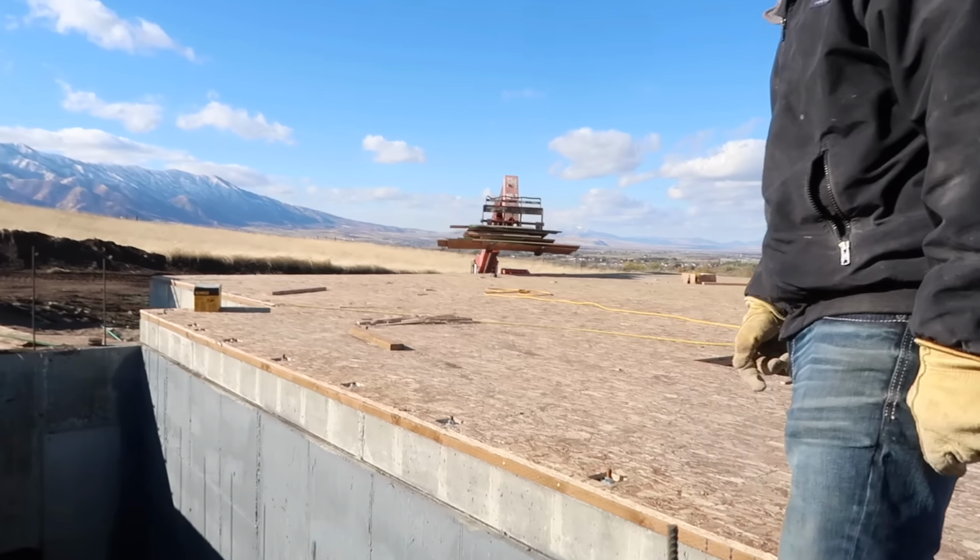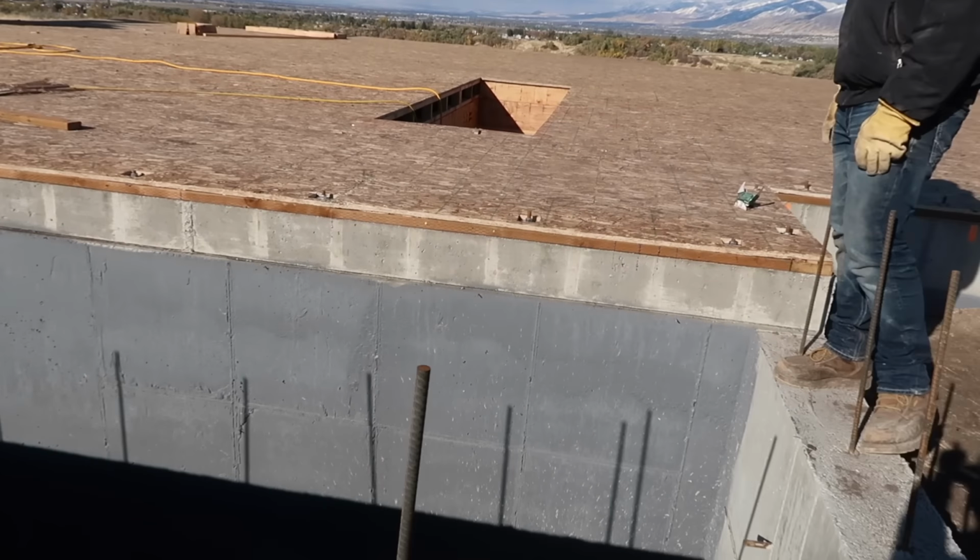All right, I don't know what that means. Flush on top. Joel did say, he's like, I'm so glad that I've been able to gain a little bit of experience with some of the projects that he's done, because he's just able to do these little different things that just make the house that much better.